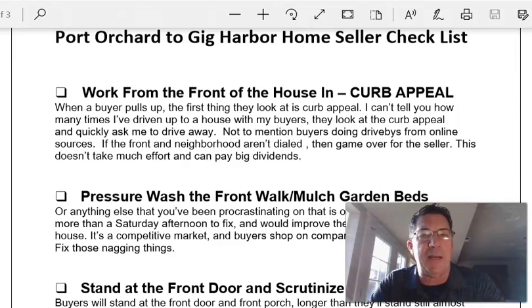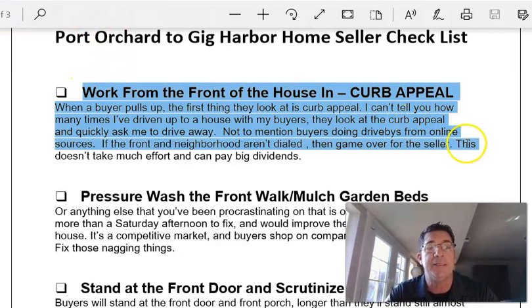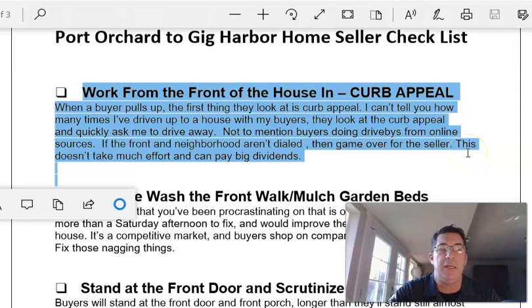This is the top 12 items that in my 23-year career of selling real estate I've compiled to help my home sellers easily make their home the best buy on the block. One of the first things I always talk about with my sellers is to work from the front of the house in. This is super important for drive-bys that might be getting your address off Zillow or the internet. I couldn't tell you how many times I've had somebody in my car, we've gone up to a home I've already scheduled to show, and they decide not even to go in just based on driving up to it.